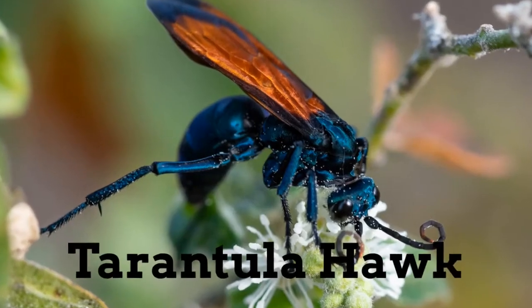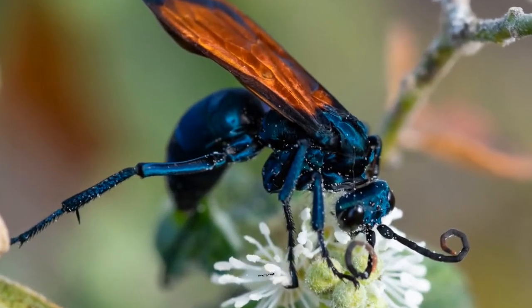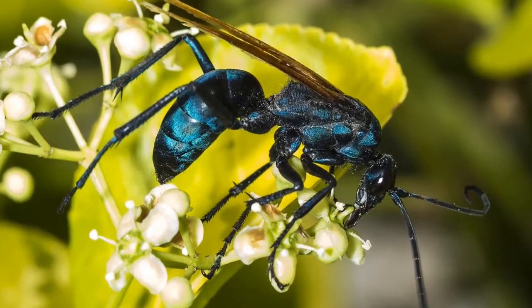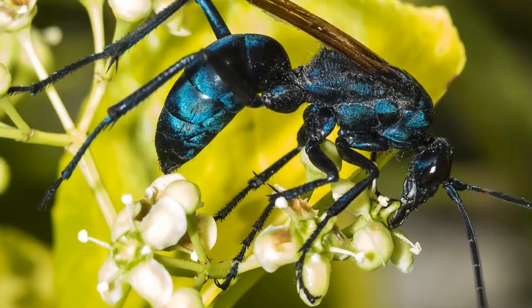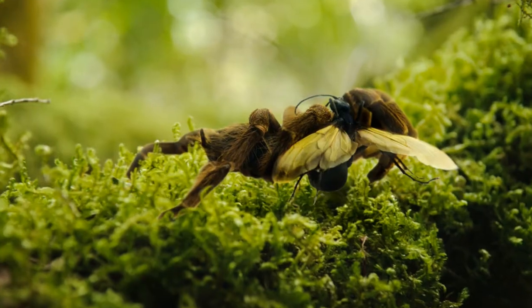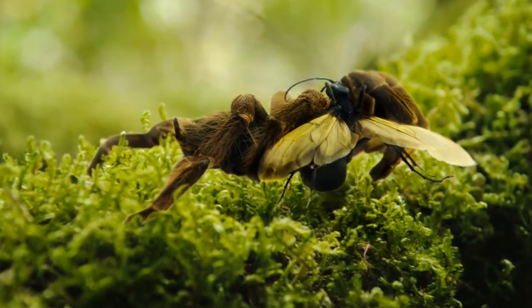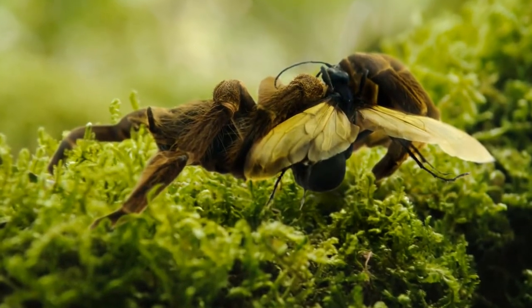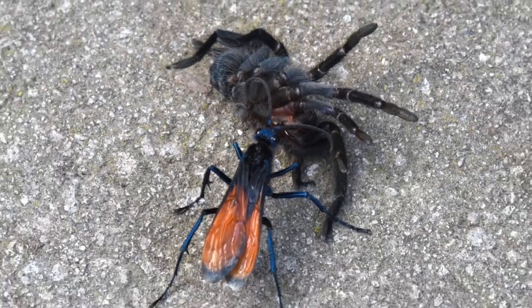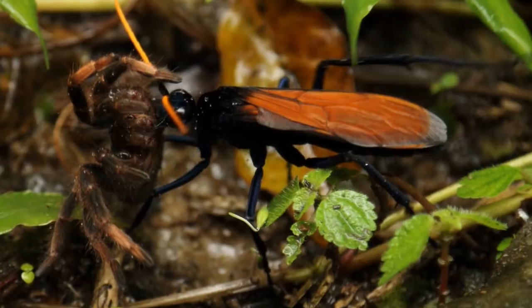A tarantula hawk is a species of wasp. It preys on the very large tarantula spider. Despite its smaller size, this wasp is able to paralyze much larger prey, using its stinger to deliver potent venom. Once paralyzed, the female tarantula hawk will drag its victim to her burrow. The tarantula hawk then lays a single egg on the spider's abdomen.